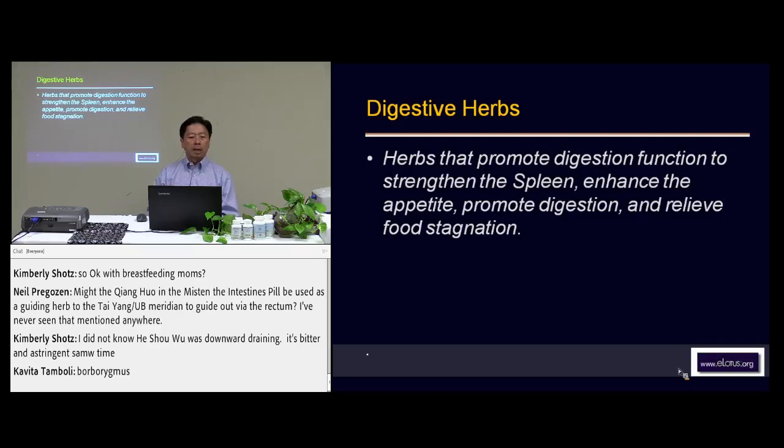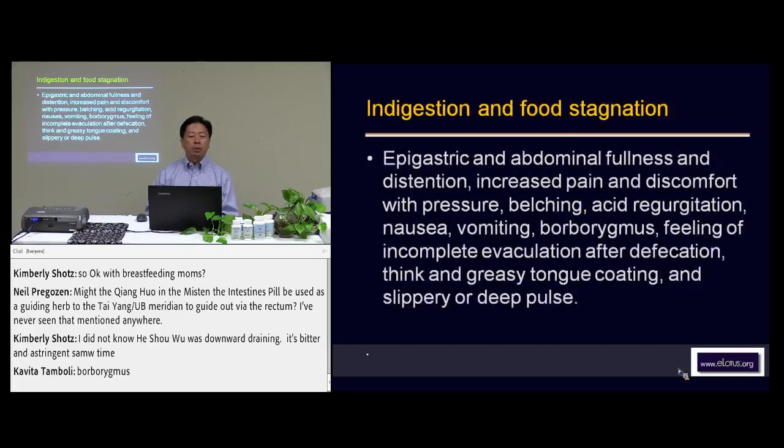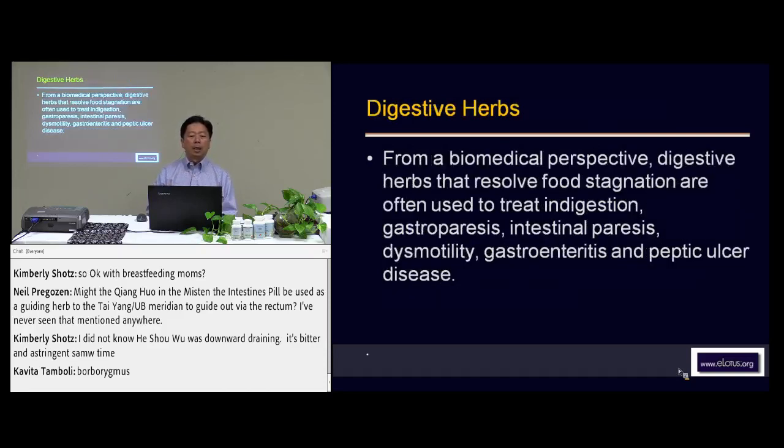Now let's look at the definition and the disease as well as the specific examples. Digestive herbs are herbs that promote digestive function to strengthen the spleen, enhance appetite, promote digestion, and relieve food stagnation. They are generally used for treating indigestion and food stagnation, along with signs and symptoms of fullness, distension, pain, discomfort, belching, acid regurgitation, nausea, vomiting, and so on. These all refer primarily to indigestion and food stagnation.